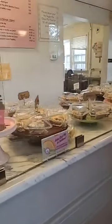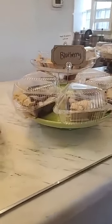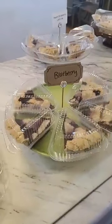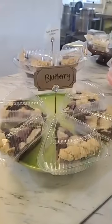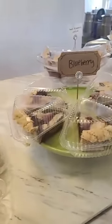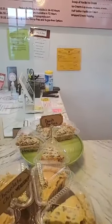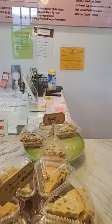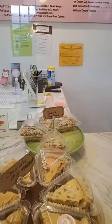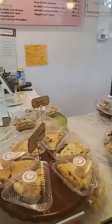And okay, so blueberry. Blueberry is, surprisingly, a huge favorite with men. Men love blueberry pie. I don't know what it is. But like Father's Day, we're probably going to do tons of blueberry pie. And then peach praline is another one. My mom really likes that one because it has the pralines, the pecans chopped into the crumb topping, and it's a nice combination with the peaches and the filling, and to have that extra crunch.